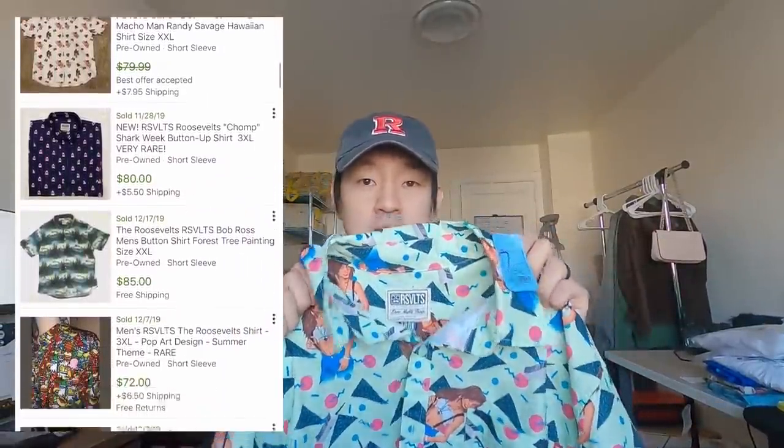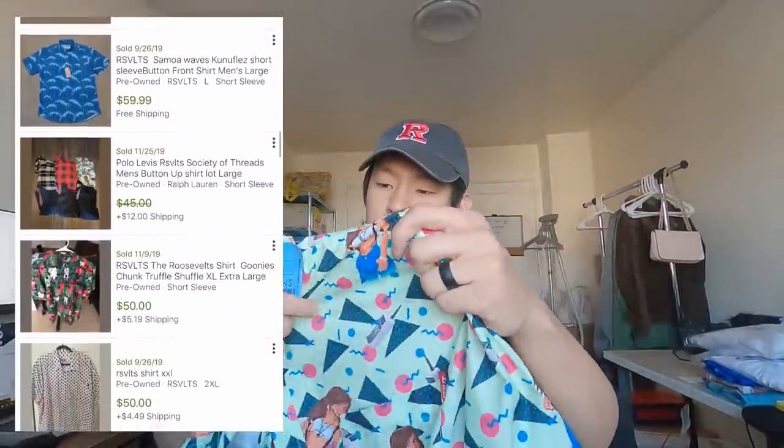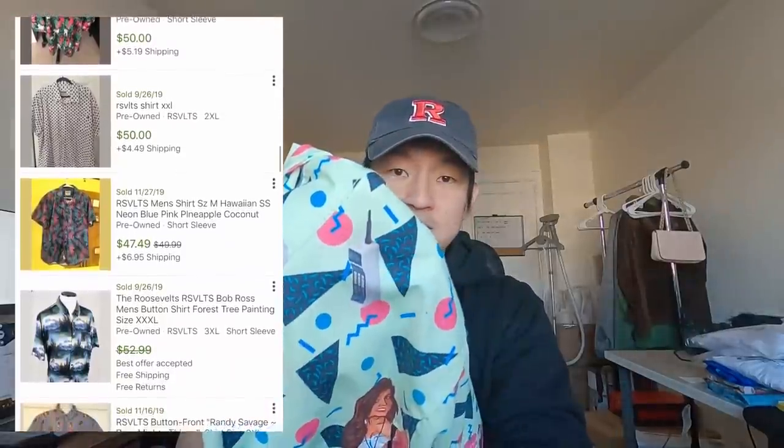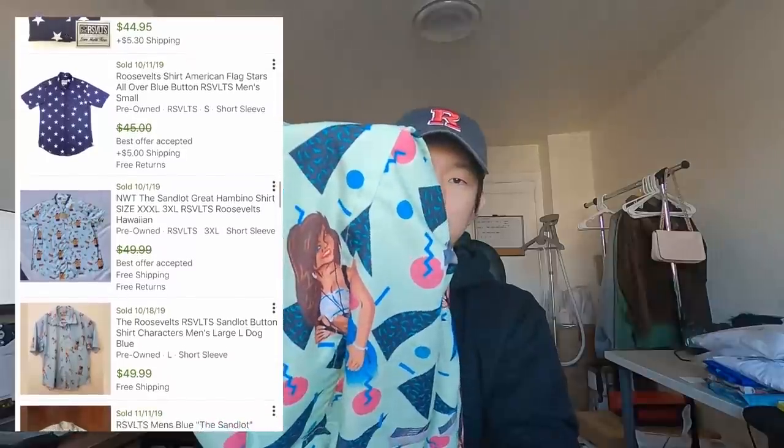I'm gonna have to do a lot more research on it. This could be potentially worth more, but I'd say at a minimum, I think $50 to $60 free shipping I can get for this shirt. Pretty cool design. It has this little block cell phone, old school mobile phone, and this girl right here. So pretty unique design, but yeah, most exciting find for today.